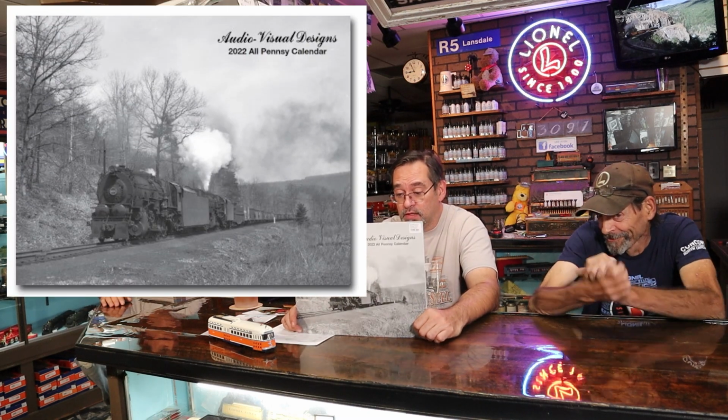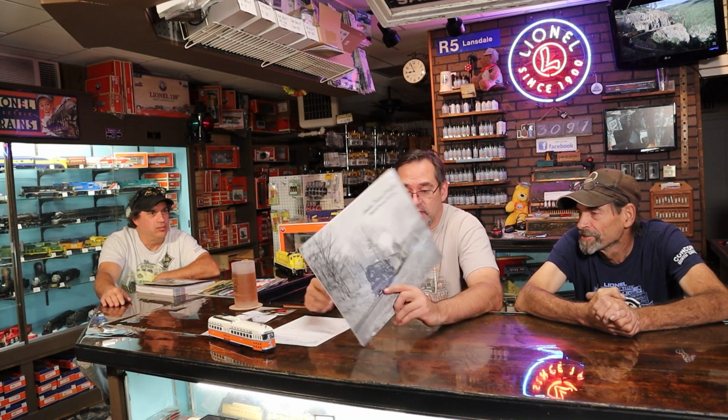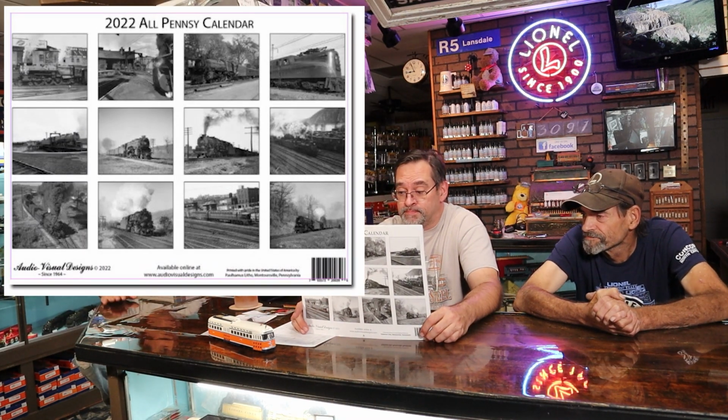All right, so as far as what came in, a couple miscellaneous things came in this past week. The ever popular all Pensy calendar came in. This is the 55th year of this calendar, always an annual classic. It's all black and white photos, but they're nice pictures. If you've been coming in looking for it, it's in now.